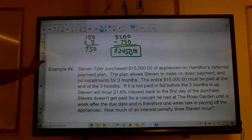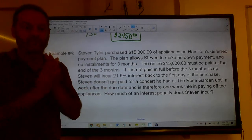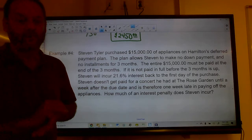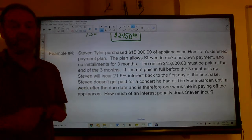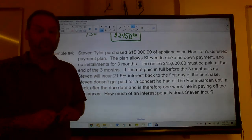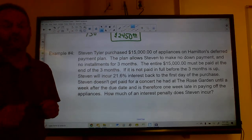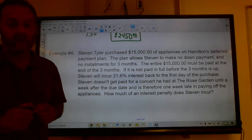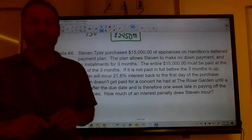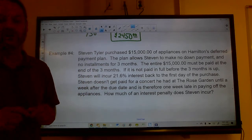Steve and Tyler purchased $15,000 of appliances at Hamilton's on Hamilton's deferred payment plan. The plan allows Stephen to make no down payment and no installments for 3 months. The entire $15,000 must be paid at the end of the 3 months. If it's not paid in full before the 3 months is up, Stephen will incur 21.6% interest back to the first day of purchase. Stephen doesn't get paid for a concert he had at the Rose Garden until a week after the due date and is therefore a week late in paying off the appliances. How much of an interest penalty does Stephen incur?